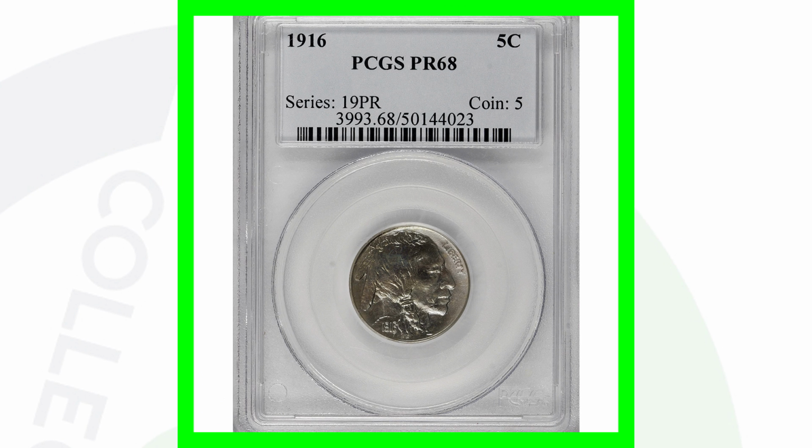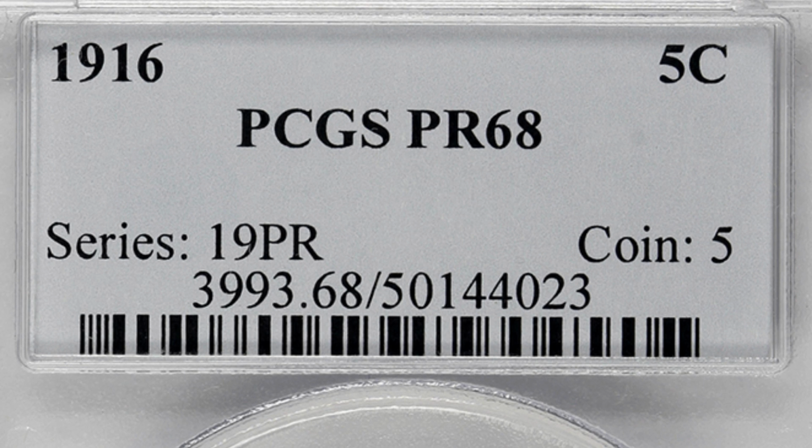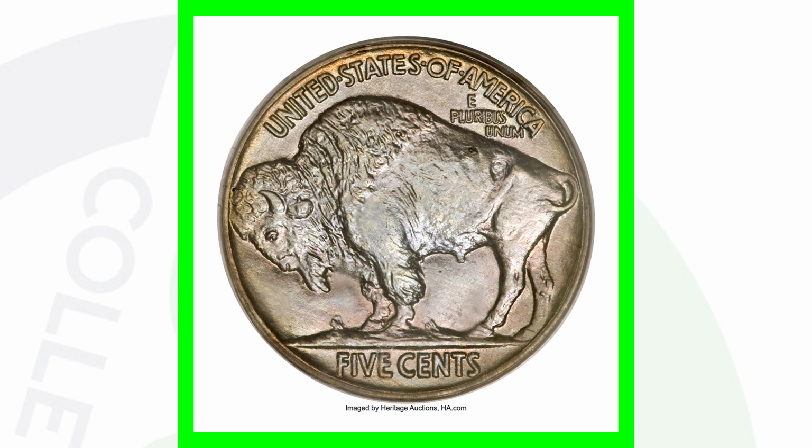Now here's the 1916 proof nickel. This is really cool as well. This is graded at a proof 68, so nearly close to a perfect grade, as the coin grading scale only goes up to 70. This is at a 68, and that's why the coin sold for over $43,000.